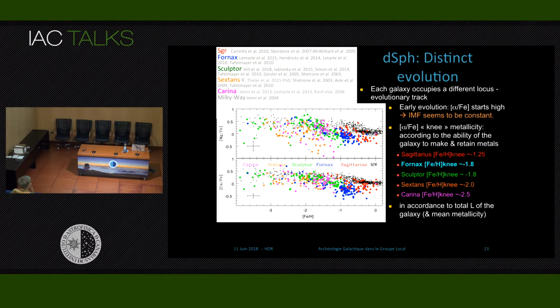What you see, in fact, is two things from this plot that I'd like you to take away. First of all, if you go low enough in metallicity, you always end up on the plateau. So there is always an early phase in these galaxies where the abundance ratios are the same as in the Milky Way halo in the mean. This tells us that the high-mass part of the IMF, which impacts the level of this plateau, cannot be very wildly different between these environments.